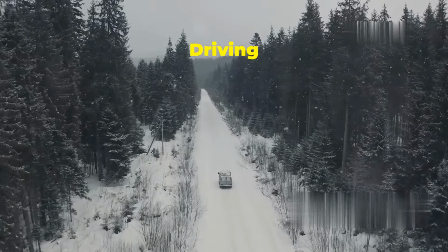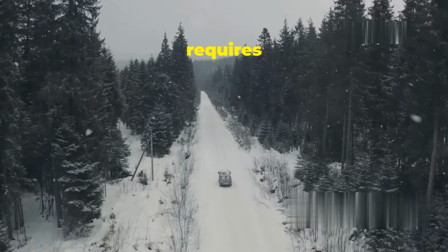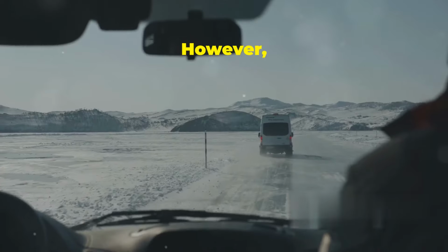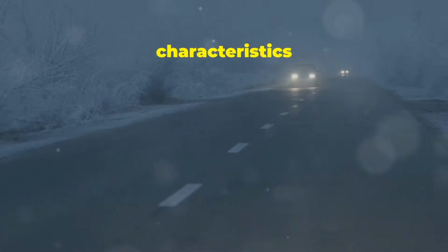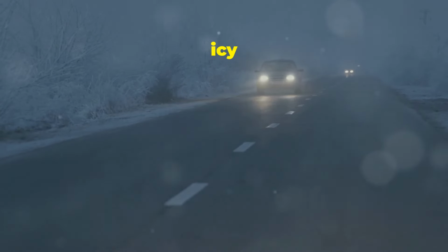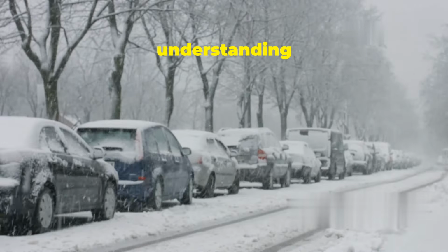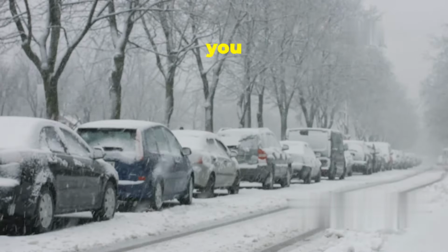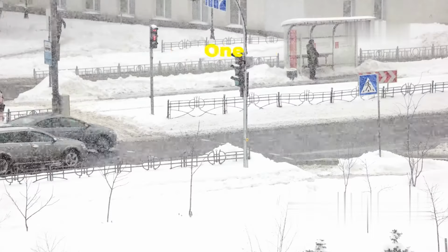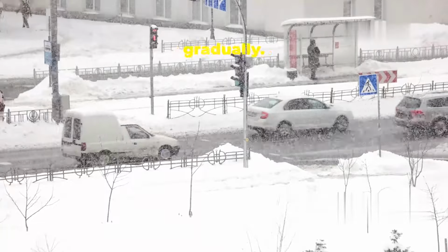Section 5. Driving Tips. Navigating winter roads with your EV. Winter driving requires a different set of skills and awareness, regardless of the vehicle you drive. However, EVs have some unique characteristics that require special consideration when navigating snow-covered roads in icy conditions. By adopting a few simple driving techniques and understanding the importance of tire maintenance, you can ensure a safe and enjoyable winter driving experience. One of the most important tips for winter EV driving is to accelerate and decelerate gradually.